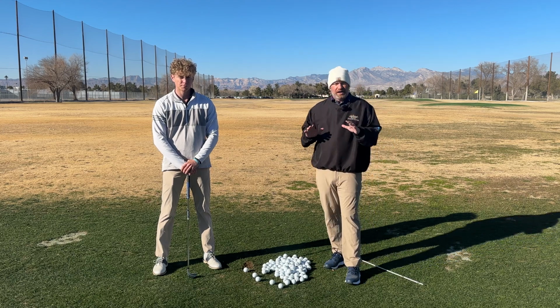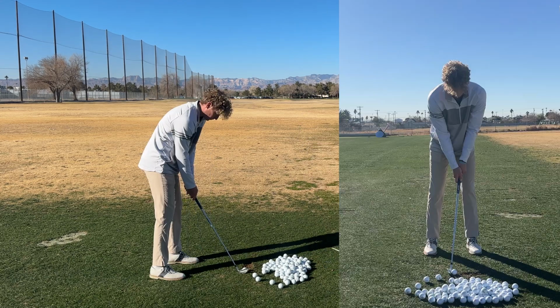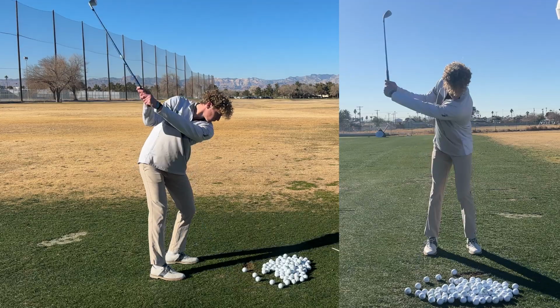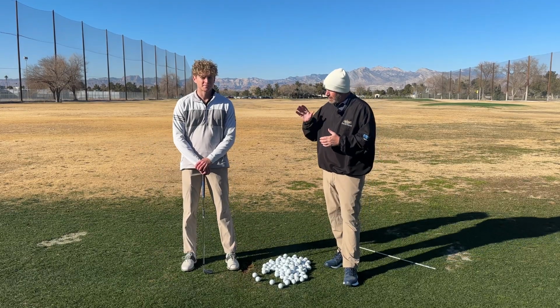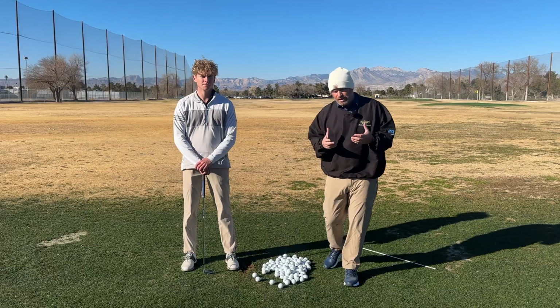If you look at his leg work, he is a prime example of getting everything working around the corner, and he does it beautifully. So that's a little breakdown of some of the things that make Max's swing work so well and some of the things that hold him back.